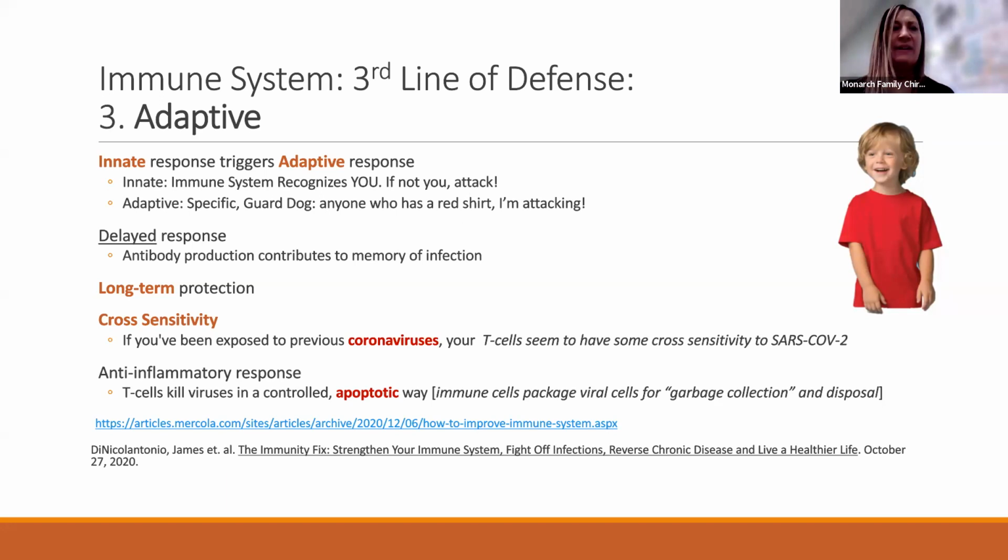So there are some notes on cross sensitivity and that concept here. If you've been exposed to a previous coronavirus, right, your T cells have some cross sensitivity to SARS-CoV-2. It's different when you don't have that natural immunity to it. Your body doesn't have that same process that we just went through, that first, second, third line of defense, and so it doesn't have that same way to recognize and to remember, and then have that built-up antibody response. So like we talked about, those killer T cells are in a kind of controlled apoptotic package, if you will. They package the viral cells, like a garbage disposal, for collection and removal.